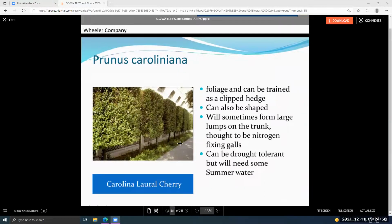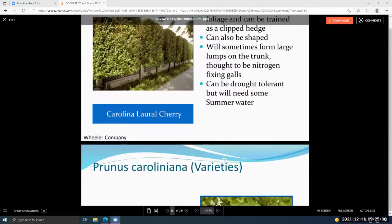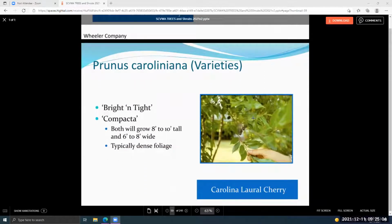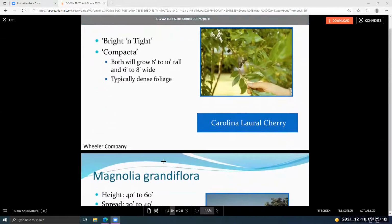It does not have an aggressive root system. That's great. It can take drought, but should probably not be watered more than once a week. Once a week in the summer is fine. Overwatering will give you some real issues. In fact, you can kill them with too much water. There are a couple of compact varieties that make a nice lower hedge from 6 to 8 feet, and very attractive foliage.